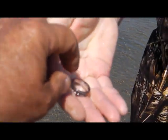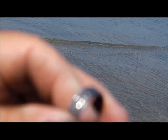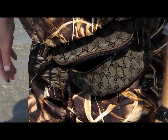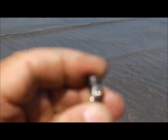Good gracious, ringy dingy. Yeah, that's a silver one for sure. .925, right inside of it. And here's this other one, got a little hand on it. It's two rings hooked together, made together. Oh, it's just like a little hand there, see it? Yeah, baby.